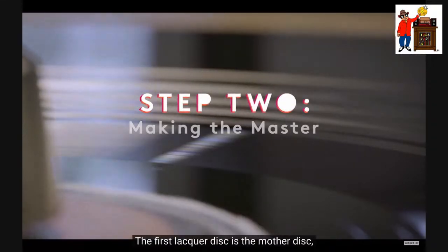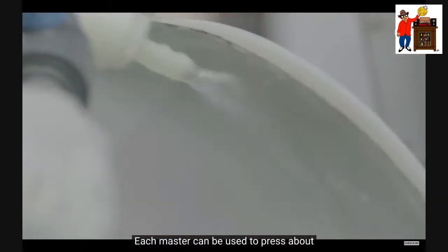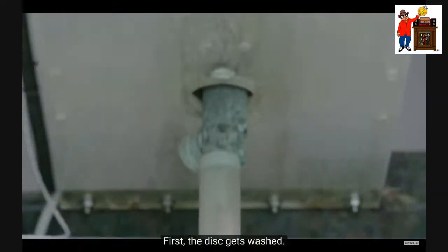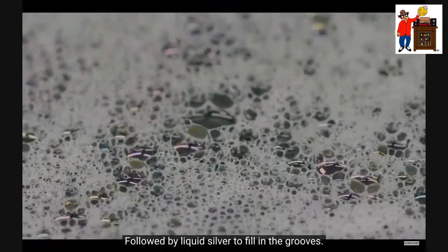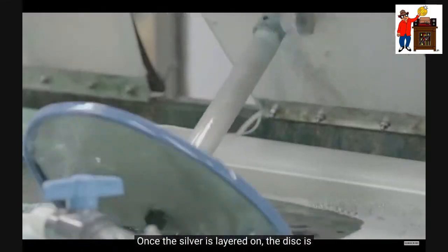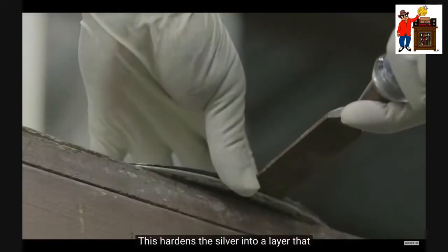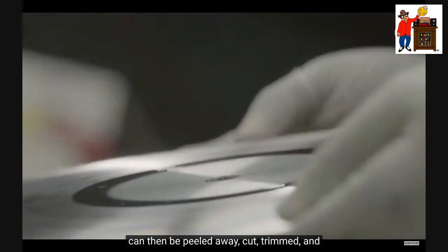The first lacquer disc is the mother disc, used as a mold to create a master stamp. Each master can be used to press about 100,000 records. First, the disc gets washed, then sprayed with chloride, followed by liquid silver to fill in the grooves. Once the silver is layered on, the disc is dipped into a nickel solution for several hours. This hardens the silver into a layer that can then be peeled away, cut, trimmed, and perfected.